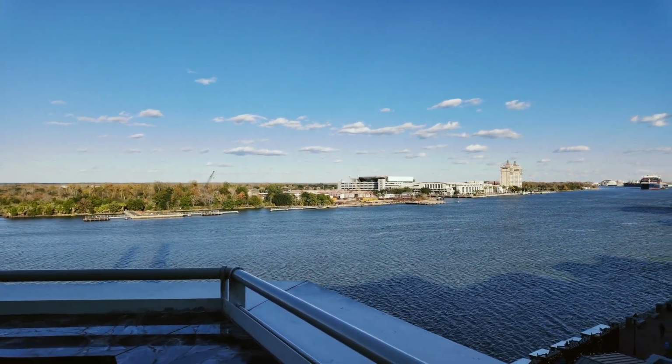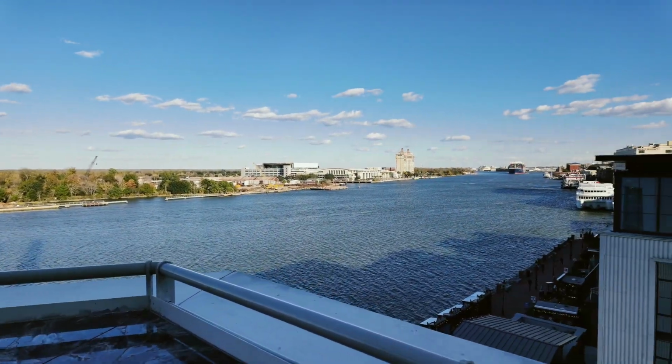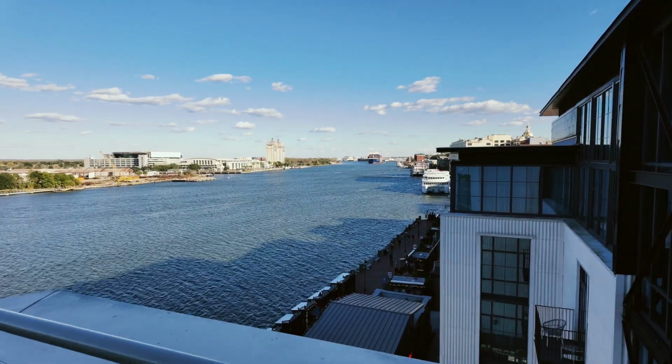Same view from the balcony. Huh? It's the same view from the balcony. What do you mean? When I'm sitting outside, it's the same view. No, when I'm in the balcony.